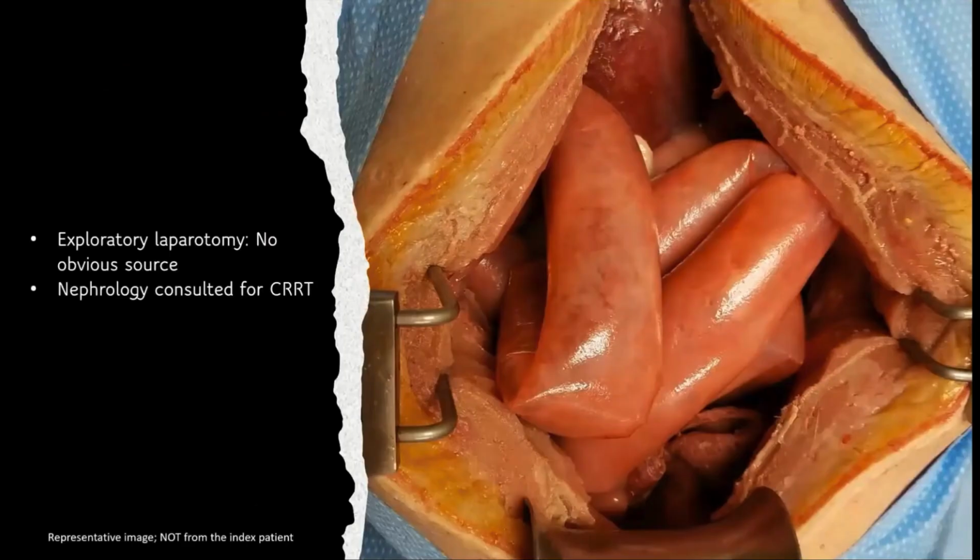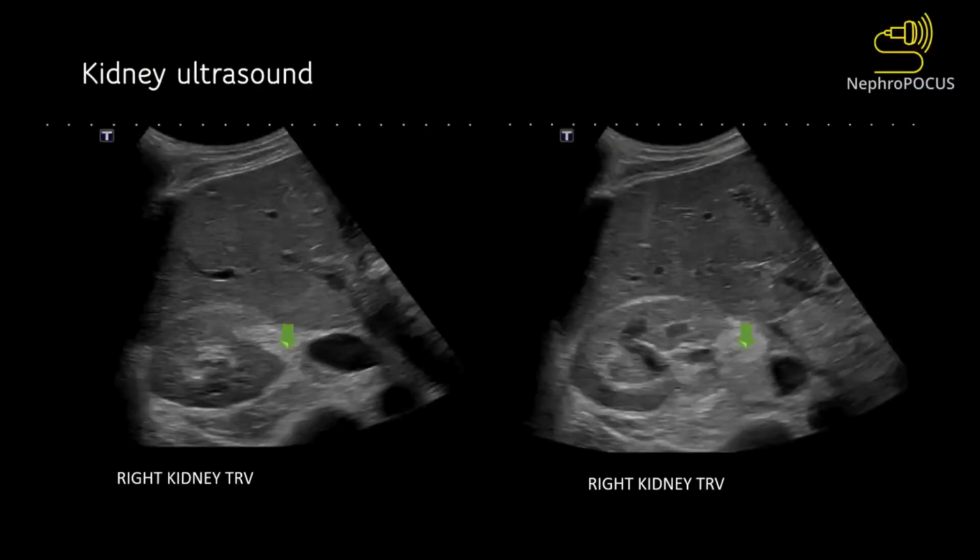So they performed exploratory laparotomy to find a septic source. But it couldn't really find any obvious source. And nephrology was consulted for CRRT as usual. Obviously, the patient has AKI, so you always want CRRT. So nephrology gets a kidney ultrasound, and this one here shows a similar picture in both kidneys. I just put the right kidney here because it was better visible.